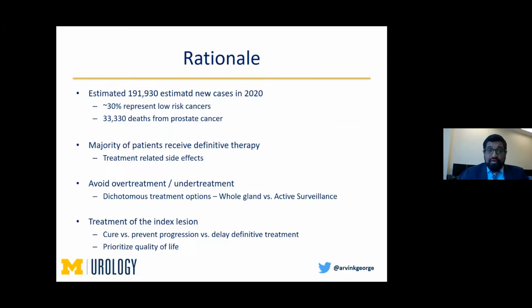So what's the rationale for focal therapy? In 2020, there are going to be almost 191,000 new prostate cancer cases diagnosed. Still, approximately 30% of these represent low-risk cancers, but prostate cancer is still a leading cause of cancer death. 33,000 men will die from prostate cancer. The vast majority of men, at least within the intermediate and high-risk groups, will receive definitive treatment and experience treatment-related side effects. So the goal is to avoid over-treatment, but also avoid under-treatment.